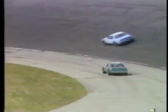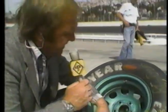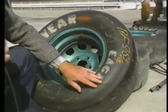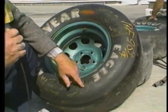He's in the pits now. This is one of the tires that just came off Dick McCabe's leading automobile. It's an interesting piece in that it isn't a brand new tire. The Goodyear Tire and Rubber Company has supplied tires for many years to Grand National stock cars. And these tires are, in fact, Grand National tires, but they're not new. They're what are called scuffs. They're tires that have been used in qualifying.